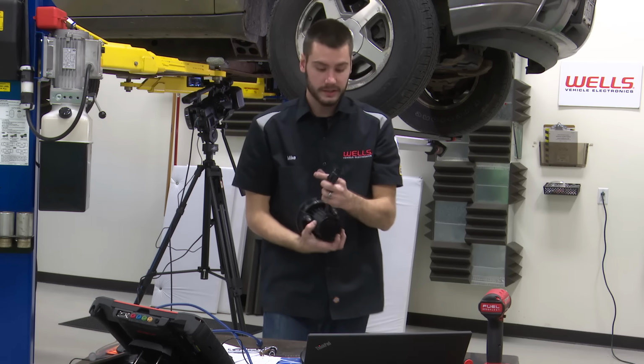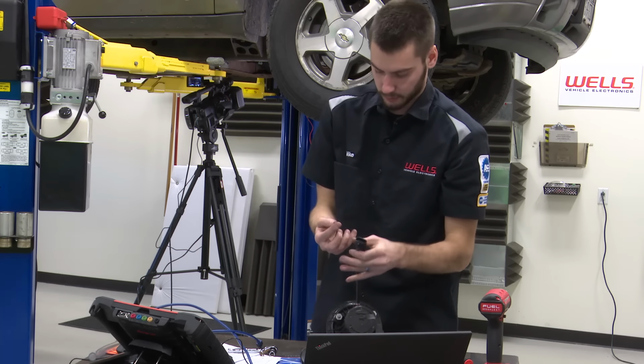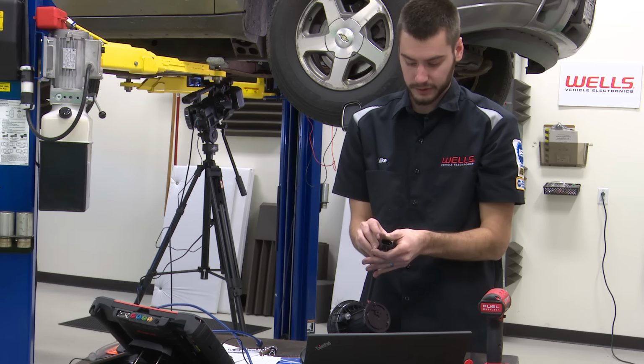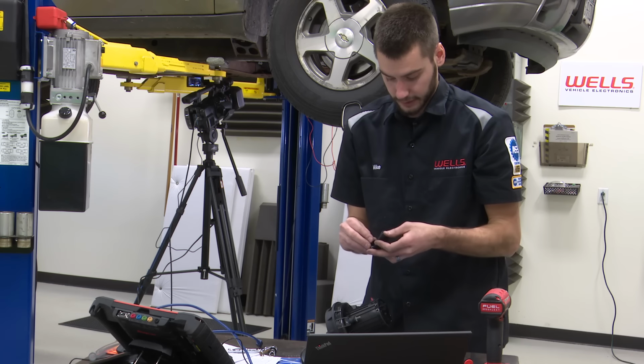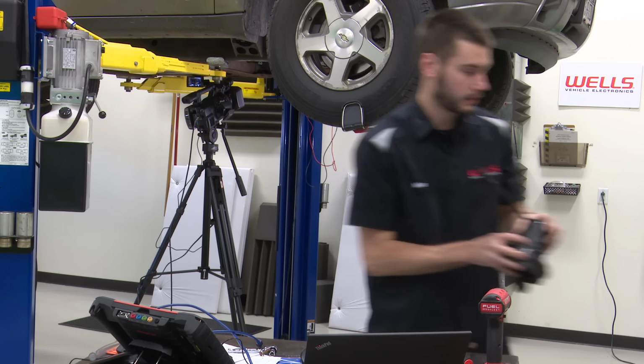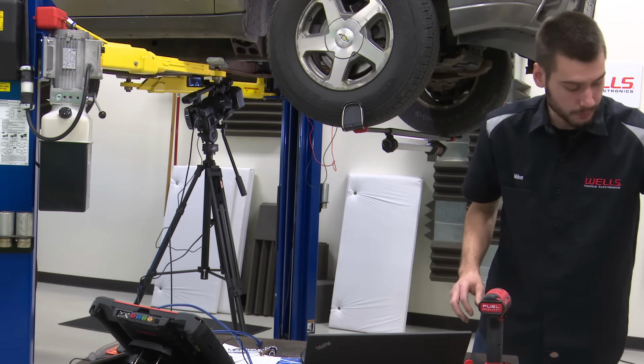The solenoid is okay. That one is opening and closing okay. It is a brand new part that the customer put on here. The problem in this thing was a bad relay. Set this back off to the side. I don't think I'm going to recommend to the customer to put a pump on this one.